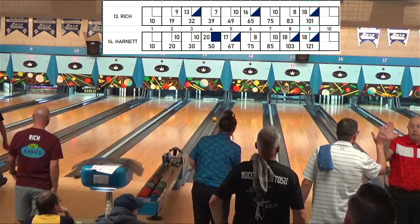Harnett shooting at the 5-7 and gets just the 7. Matt Rich shooting at the 1-8. Looks like a little wood in between there, so I think he's got a shot at this if he can hit either side of the head pin. He hits it, but a little light, and it doesn't carry the 8 pin. Harnett finishes with a 10 box. 130. And Rich looking to close out that 8 pin. He's got some wood in front of it. No choice but to use it. And Matt throws a nice smooth ball right down there to take a 10 box. 10, yep. And Matt Rich closes the game at 111. Matt Harnett at 131.